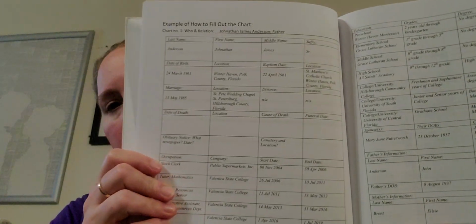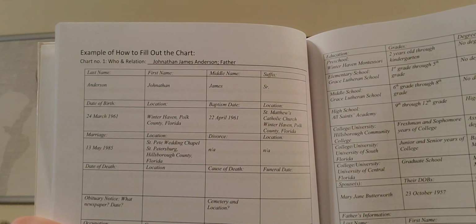I'm a librarian by trade. While I do use a lot of digital resources at work, I am a die-hard print lover. So for me, this would be a lovely thing to pass down. And now I'm going to show you, I do have an example chart in the book, so that if you're not entirely sure how to fill out the chart, there is an example chart filled out for you. So this is all made up information.